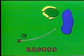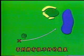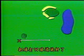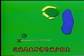But what if there's water on the right? Unless you hit a perfect curve ball, it could be disastrous. In that case, what you need to do is just play the ball back into the fairway. Now that's smart golf, and that's what I mean by minimizing the damage.